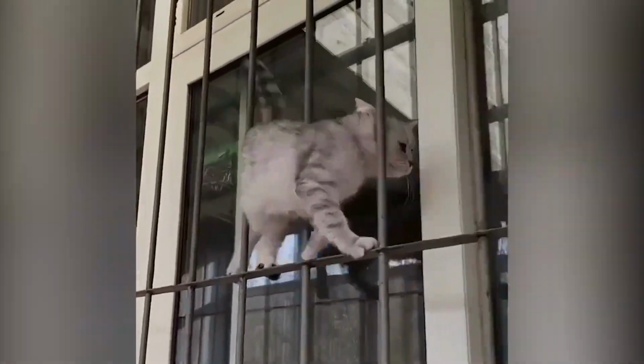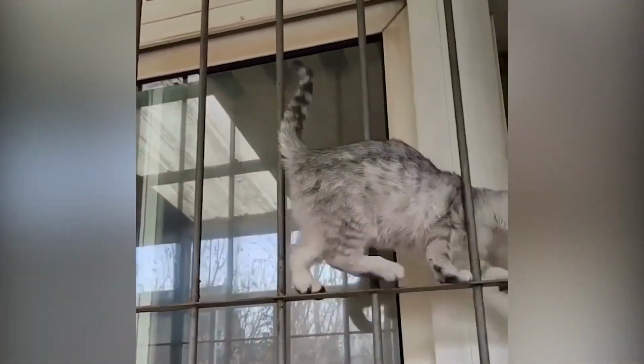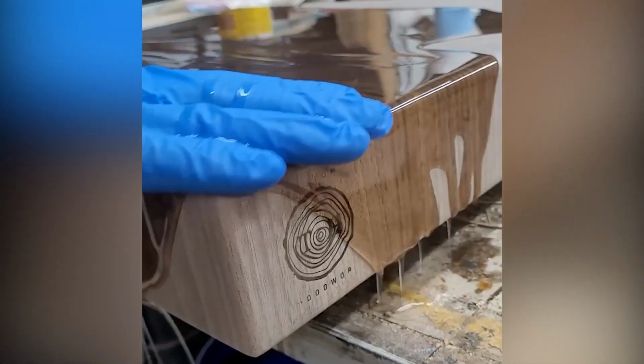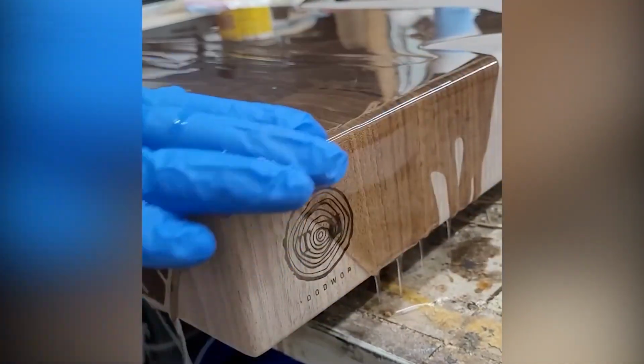Watch this cat flex on us with its amazing balance and elastic body as it walks like a boss between the grills of this window. Here is what polish or resin can do to a dry wood after it is cut to make furniture. Looks like a very soothing and calming procedure, doesn't it?